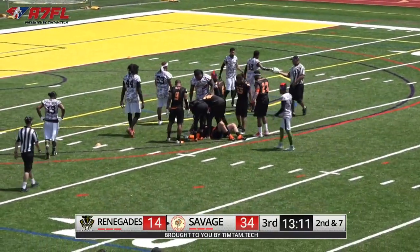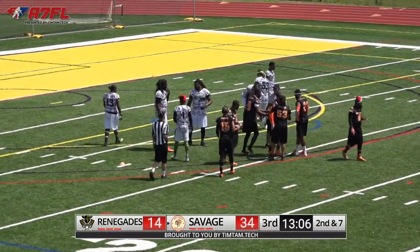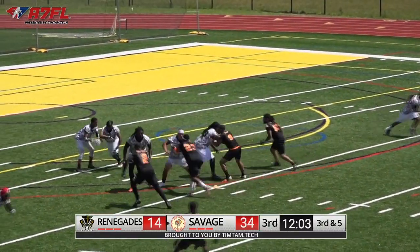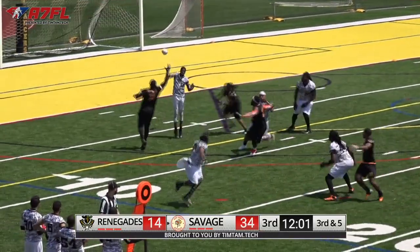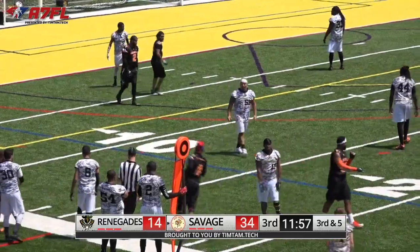And it looks like we have a player down here. Savage. Oh. He'll be getting up. He might have got caught a little bit in the rib. And 4 up front now. Play action. No time at all. And he's throwing to an intended pass.